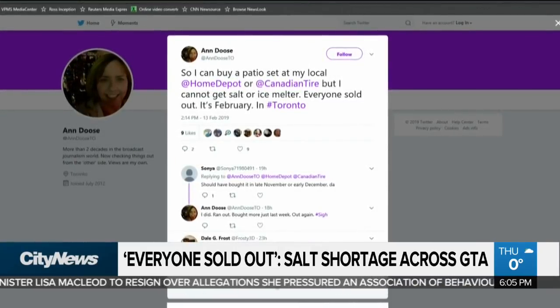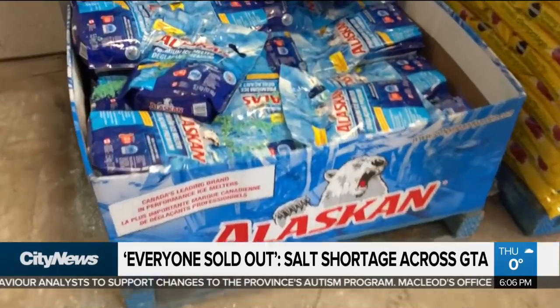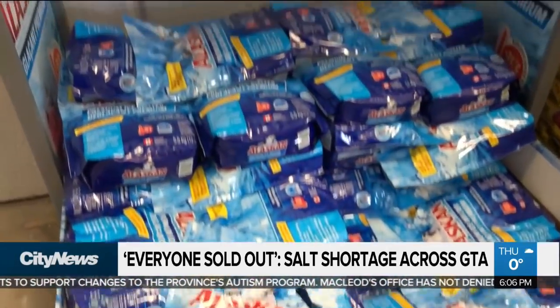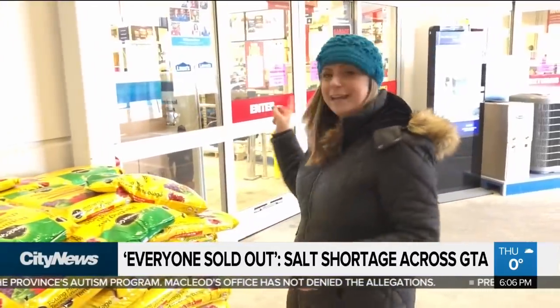Everyone sold out. So we've been searching the city high and low for bags of salt, and across the GTA, most store shelves are sitting empty, but we have stumbled upon the mother lode. For whatever reason, the Lowe's here in Vaughan is fully stocked, hundreds of bags of road salt. In fact, the display right here is just a small sample of what's waiting inside.